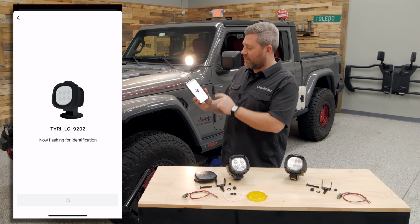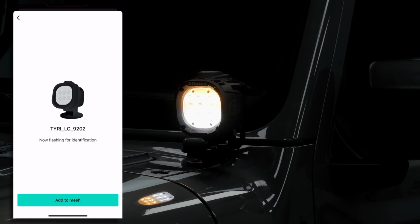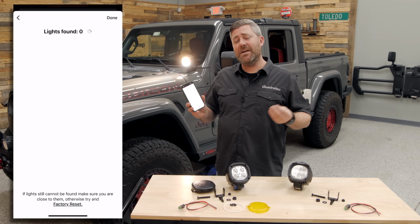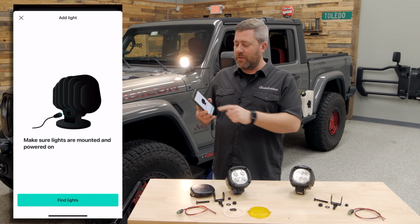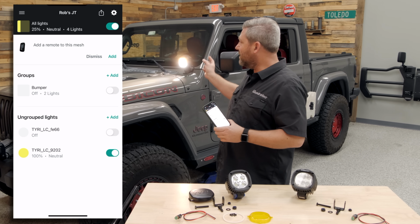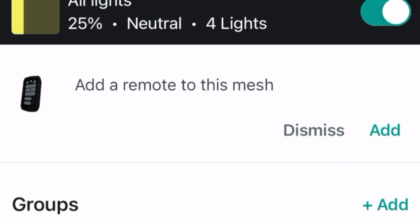We can hit the plus button. It's going to tell us that it's flashing for identification, so we know we've got the right light. We can add it to the mesh network. Now, the INTELLight is using a Bluetooth mesh network, allowing my phone to communicate with all 4 of those lights with one simple connection. In fact, each of those lights are talking to each other as well, so I only need connection between my phone and one light.